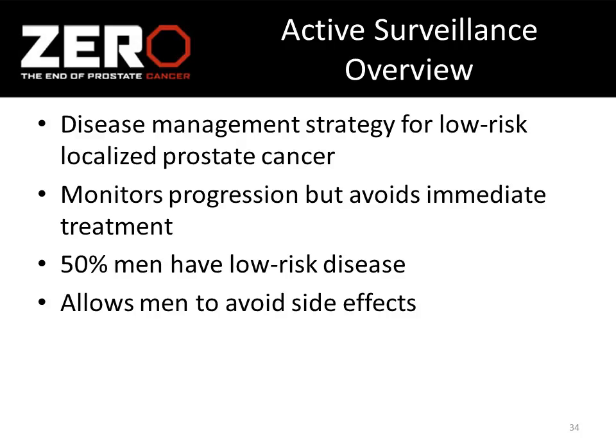This is attractive because we know that at least half of men have low-risk disease, meaning their PSA is below 10, their Gleason number is 6, and they have a normal exam. And we know that a lot of men will never die from prostate cancer. So this allows men to follow along closely without letting the disease grow and get out of the box in cases where there is some aggressive cancer.